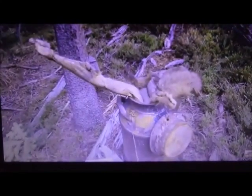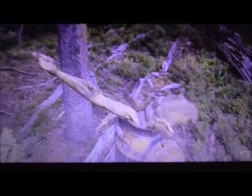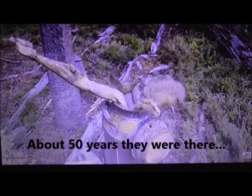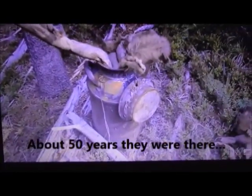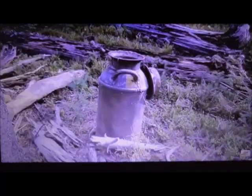Anyway, why in the world would anybody go through the trouble of, I'm sure, trapping these animals, skinning them, stretching them, fleshing them, and then stick them in a milk can and hang them on the tree and never come back? They've been here, looks like, quite a while. So, I don't know what to think of this. Maybe he was planning to come back and never made it back.